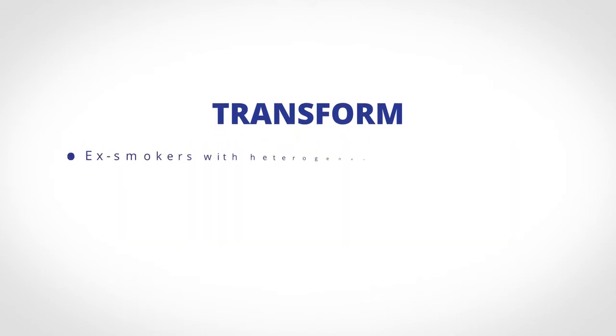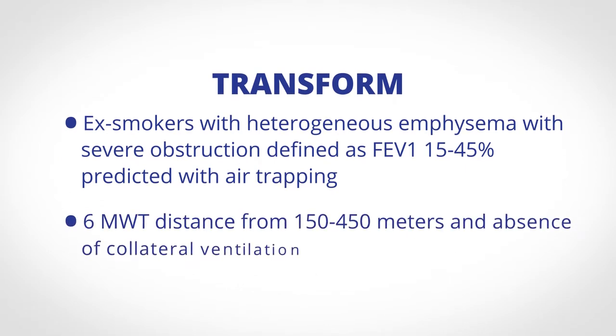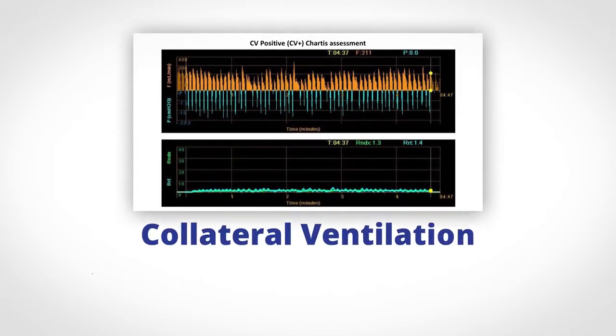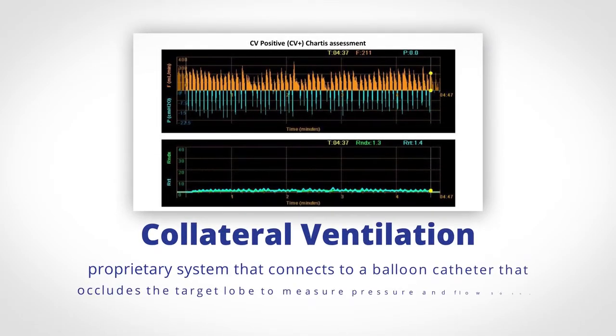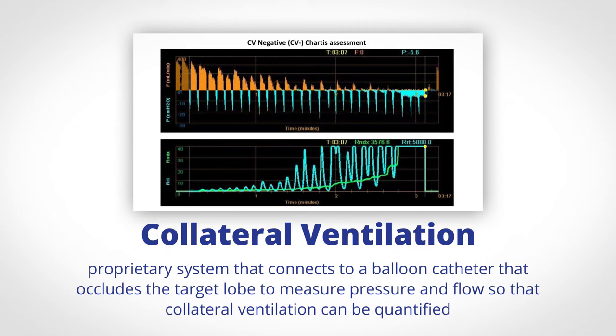Enrolled patients had to be ex-smokers with heterogeneous emphysema with both severe obstruction and air trapping. They also had 6-minute walk distance from 150 to 450 meters and an absence of collateral ventilation, which suggests they might benefit from the valve. Assessment of presence of collateral ventilation was done using a system that connects to a balloon catheter that occludes a target lobe to measure pressure and flow, allowing collateral ventilation to be quantified.